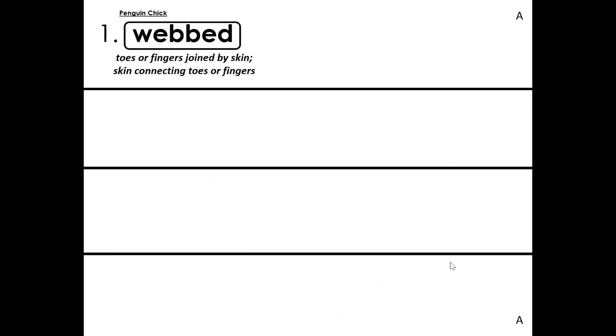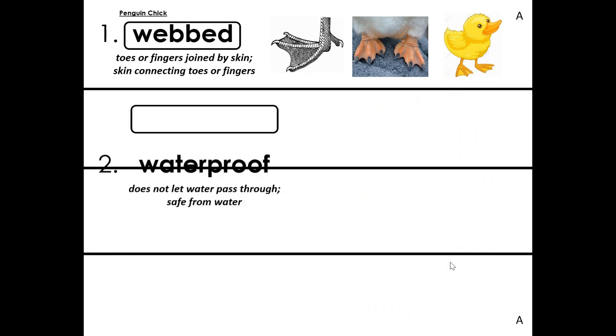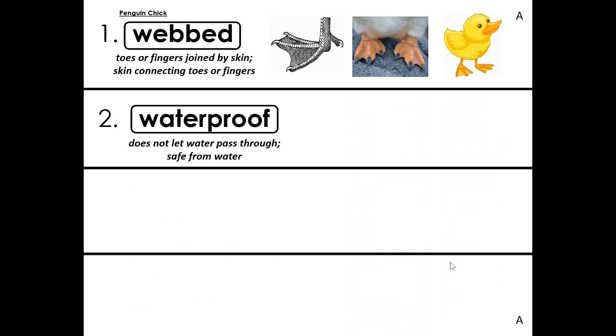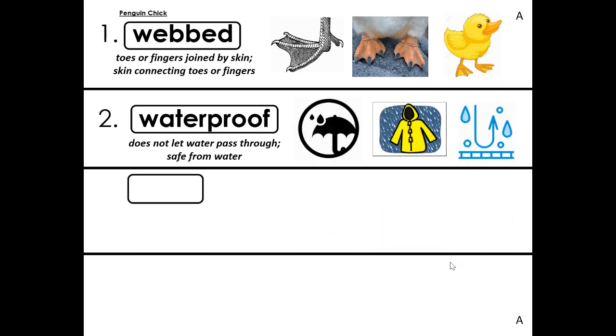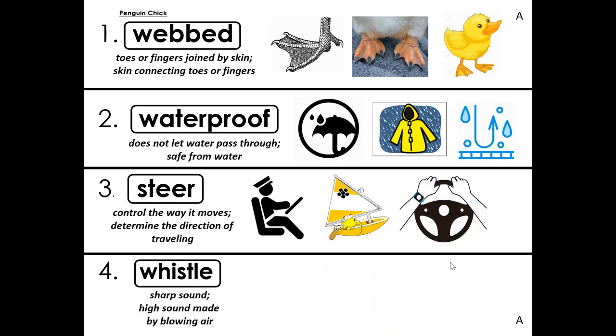So let's review our vocabulary words for Penguin Chick. Webbed, toes or fingers joined by skin, skin connecting toes or fingers. Number 2 is waterproof, does not let water pass through, safe from water. Number 3, steer, control the way it moves, determine the direction of traveling. Number 4, whistle, sharp sound, high sound made by blowing air.